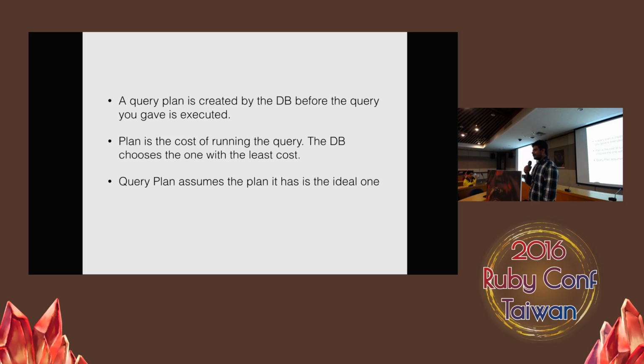So when you run a query, a database creates a plan, an action plan for you. The plan is basically the cost of running your query. There might be multiple paths for the database to move. So it calculates the cost of each path and then chooses the cheapest. Now the thing about the query planner is that it assumes the plan that it has is the best plan there is. That's a problem, because there might be better plans, but for that it requires a human to input it, to make it pick the right one.